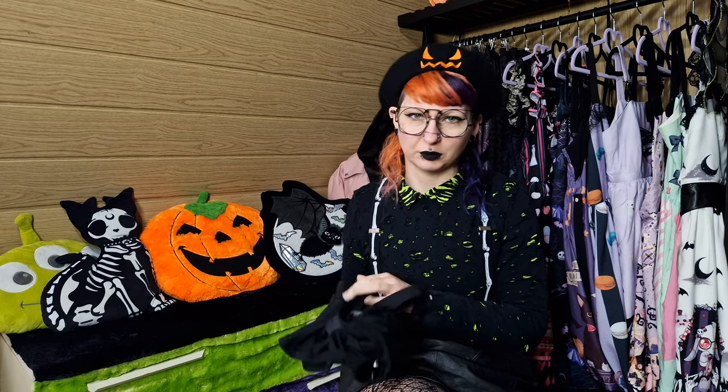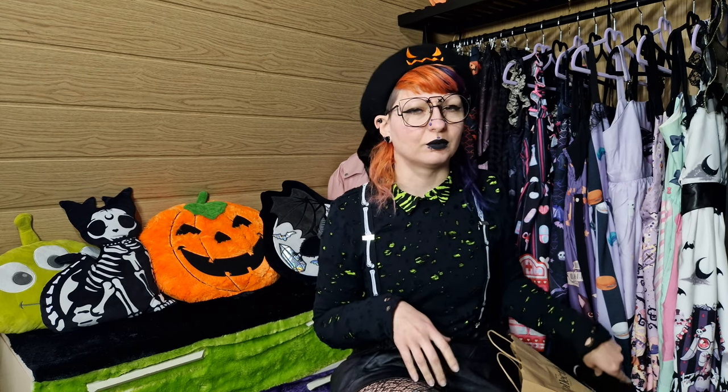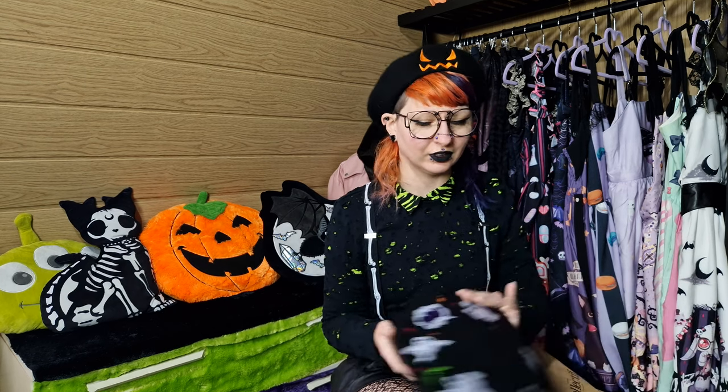for other aspects. The next few things I'll show you I got from Collectif. Most of their stuff is more like 50s style dresses and such, but they always have a few other pieces as well which are more easily combined in other styles, and they always have some fun Halloween themed things.